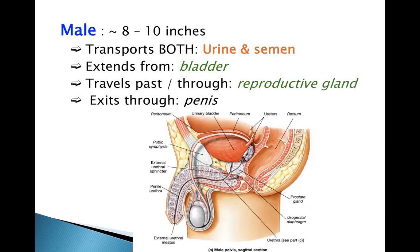All right, males, you have a much longer urethra. So again, we're going to start up here. We have the prostatic urethra and then the penile urethra. And so depending on the individual, maybe between 8 and 10 inches long. It serves for both reproductive substances. So semen will travel this distance as well as will urine. So there's an inner urethral sphincter way up here and an external urethral sphincter as we enter into the male penile urethra.